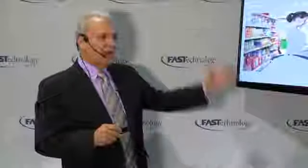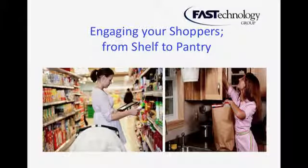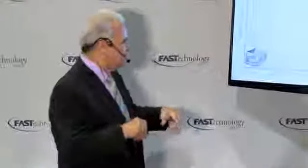And this is all about how you drive engagement so that a person puts the package in their cart and drives it to the pantry. So to do that, let's start with the evolution of packaging and then ultimately where we are today.